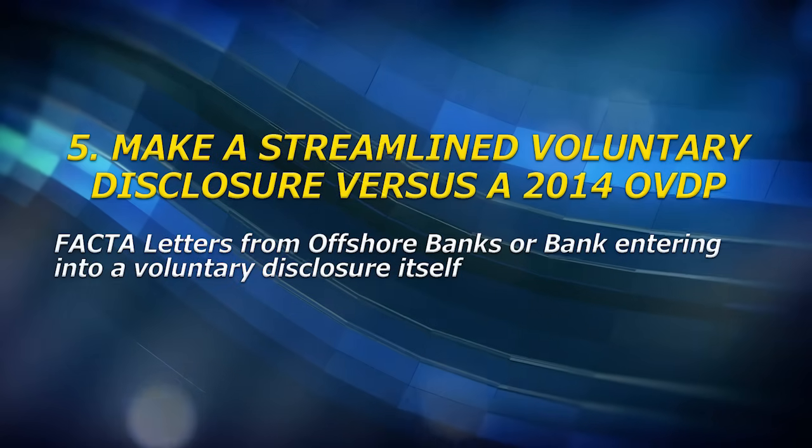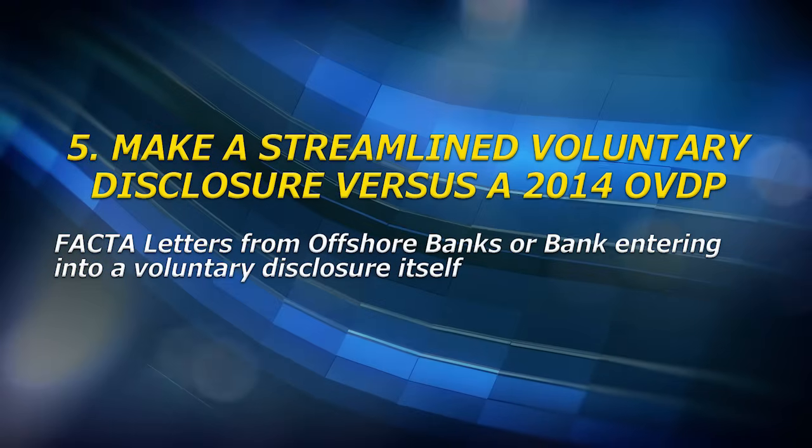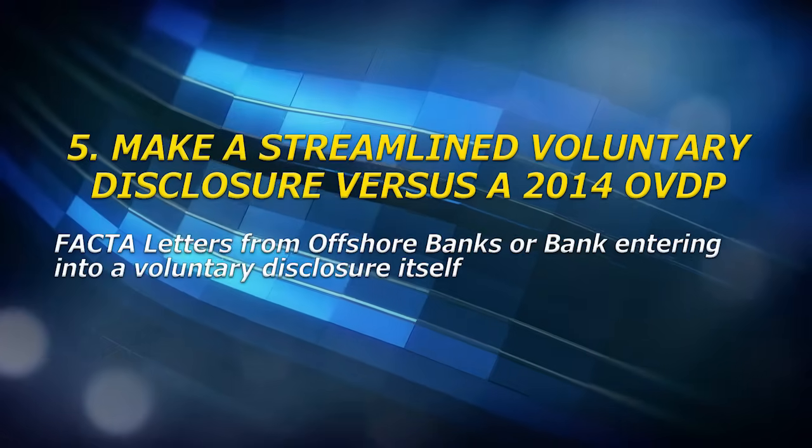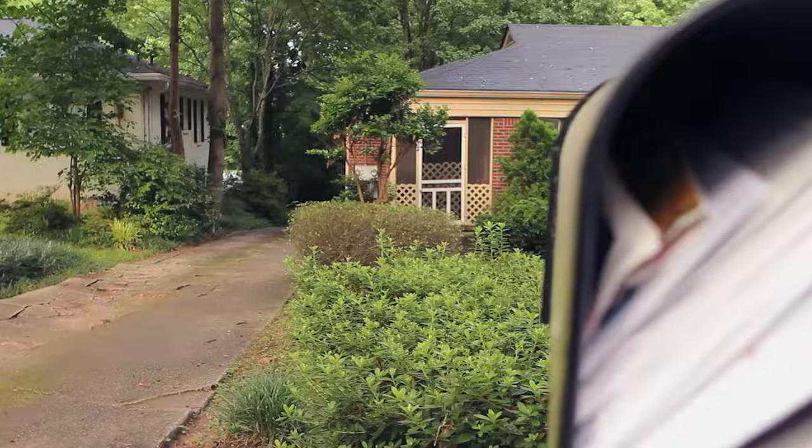If you received a letter from a foreign bank telling you that they were about to report your information to the US government, and you go streamlined, that can be very problematic. Especially if you received that letter 3 years ago and you've still failed to report the existence of that account and the existence of that foreign income. Worse yet, where you had a preparer preparing that return.